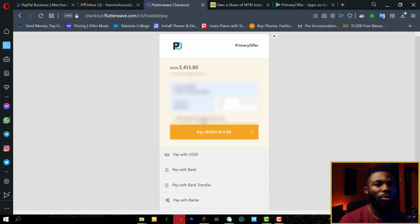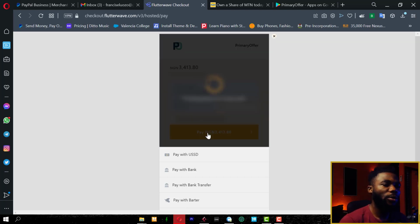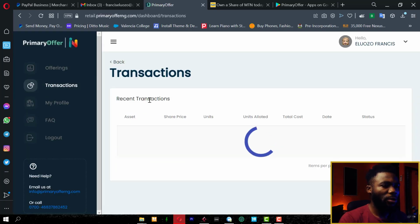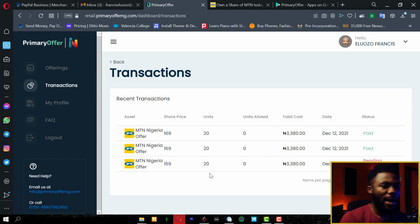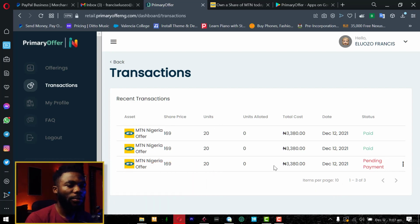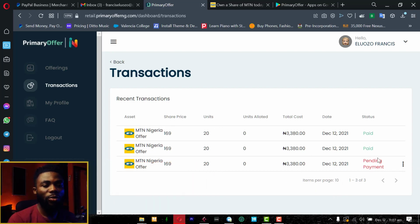Plus the charges, it's going to be 3,413 naira and 80 kobo. Once I click on pay, it's going to process that transaction and pay immediately. Nothing else. I don't need to do anything. And there you can see they say thank you for your payment. The payment was successful. It's going to redirect me back to my dashboard. Go to transactions. You can see now that I have bought an extra 20 units of the shares, and the payment is pending, but it takes a while. The status will change to paid.